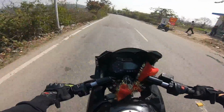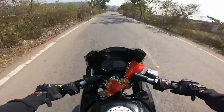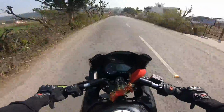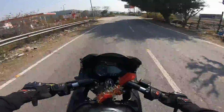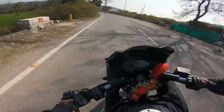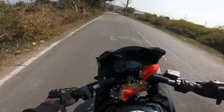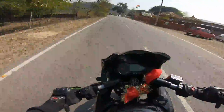It touches 100 in no time at all, and that is quite good. 0 to 100, as I said, takes about 11 seconds or 11 and a half seconds. So that is still very quick. For comparison, the R15 takes about 11 and a half seconds, and the NS200 takes 10 and a half seconds. The RS takes about 10 seconds dead.